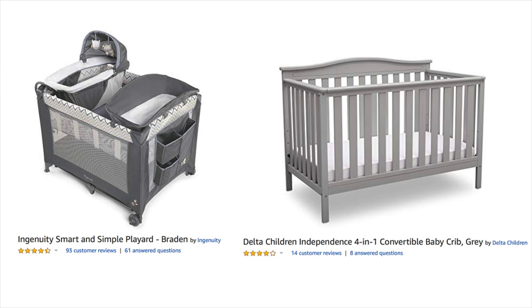So on the left, you'll see the Ingenuity Smart and Simple Play Yard. This is a portable crib that easily folds in half. It comes with a bassinet, a changing table, and there's even pockets on the sides to hold diapers and other necessities. We added this for when we travel or visit friends and family and need an easy baby station.